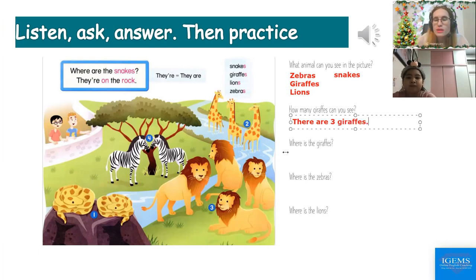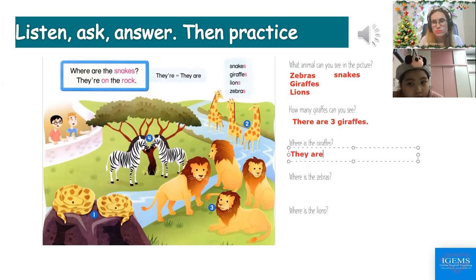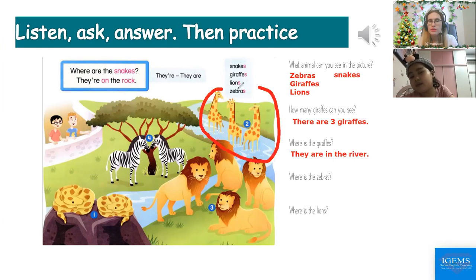Okay. Where are the giraffes? They are in the river. Okay, they're in the river. Okay, where are the zebras?